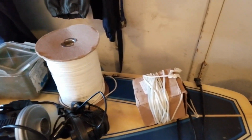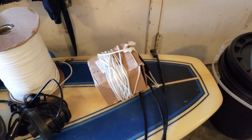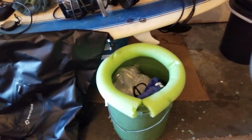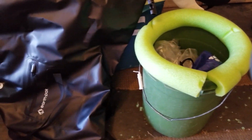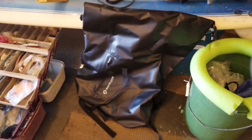And then actually this is a really high powered magnet that's in this little box. I've been watching some of these magnet fishing YouTube videos. They're pretty cool. These guys find some cool stuff. I've got, well, you know what this is. This will be my emergency toilet. And then I got this cool earth pack, waterproof knapsack, which most of my clothes will go in.